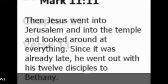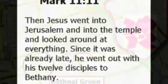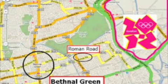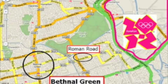Then Jesus went into Jerusalem and into the temple and looked around at everything. Since it was already late, he went out with his 12 disciples to Bethany. So we've got a mention of Jesus entering Jerusalem, which is obviously Zion, the New Jerusalem. And it says that since it was already late, he went out with his 12 disciples to Bethany, right next to the Olympics 2012 site, down a Roman road, is a place called Bethnal Green.